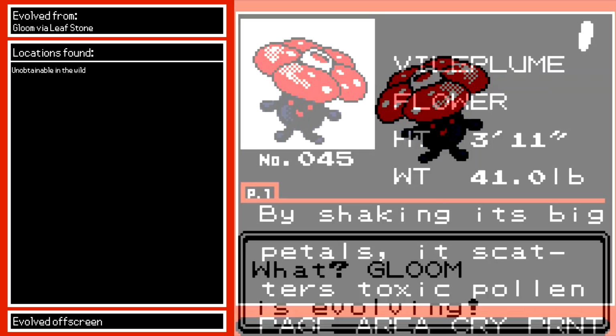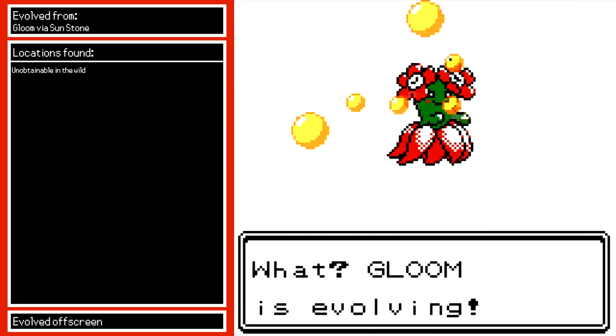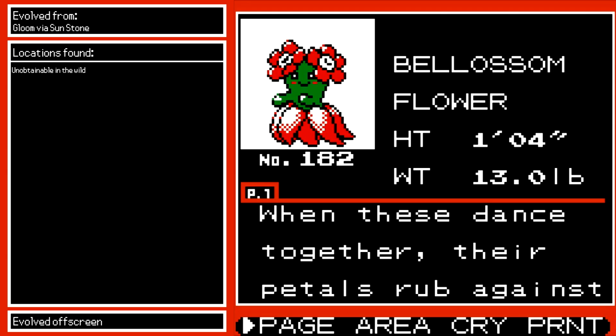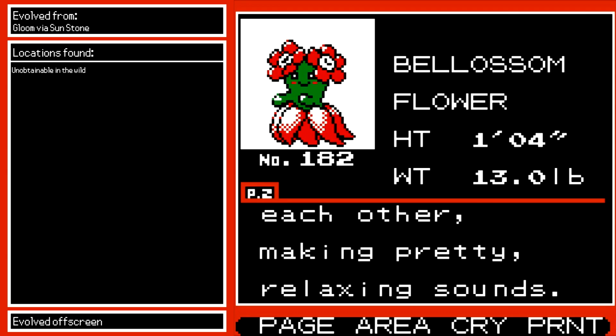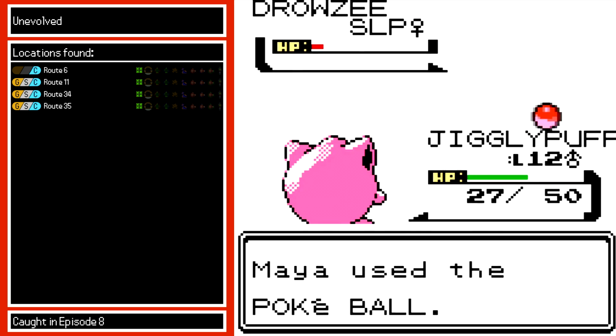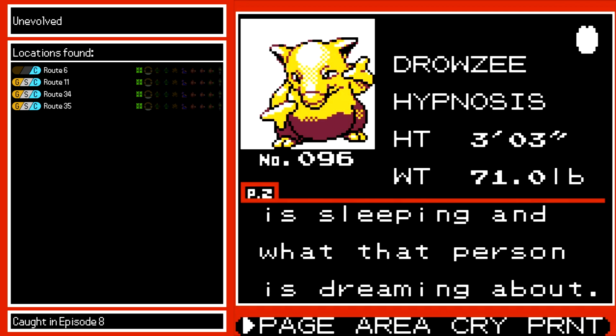Vileplume, the Flower Pokemon. By shaking its big petals, it scatters toxic pollen into the air, turning the air yellow. Bellossom, the Flower Pokemon. When these dance together, their petals rub against each other, making pretty relaxing sounds. Drowzee, the Hypnosis Pokemon. When it twitches its nose, it can tell where someone is sleeping and what that person is dreaming about.